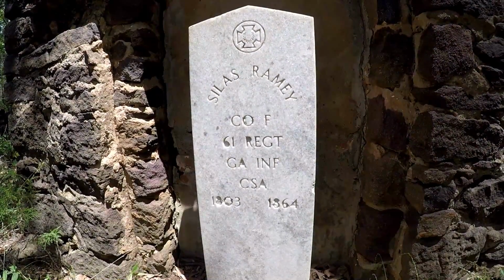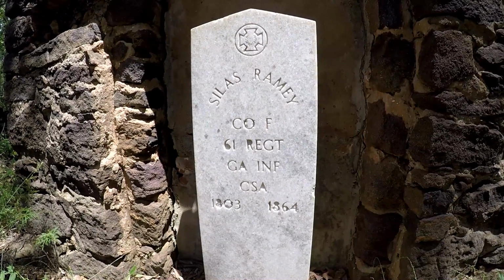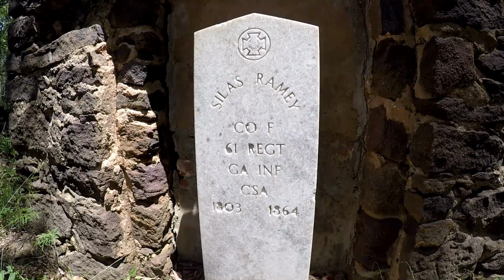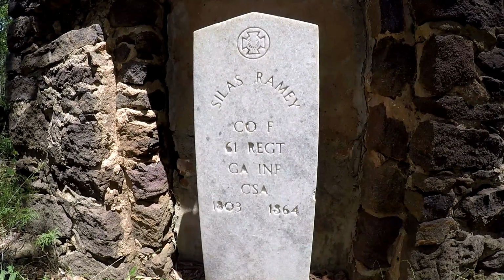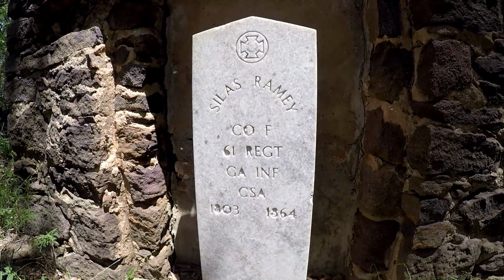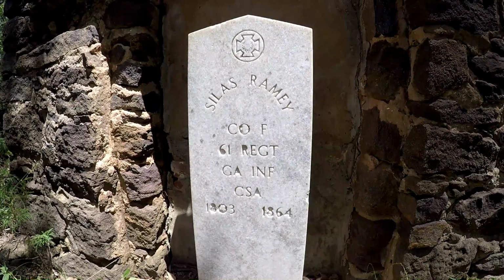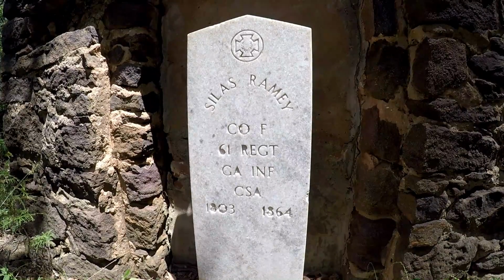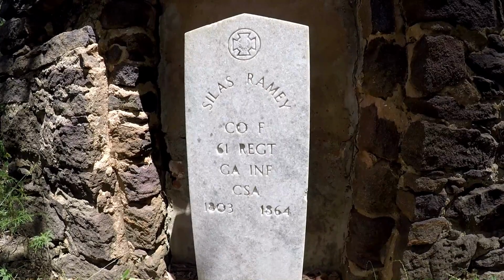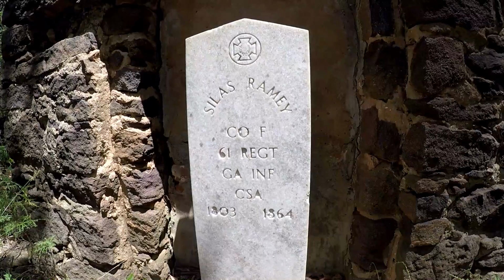And now let me tell you what little bit I do know about Silas Ramey. He was a Confederate veteran who served in the Georgia Infantry, as evident by his tombstone. However, inaccurate on his tombstone is his death date. He served in the Battle of Gettysburg, where he was wounded and captured by the Union Army. In September of 1863, his leg was amputated, and he died shortly thereafter. I presume he died up in Gettysburg, and his body was transported back to its burial place here in rural Georgia.